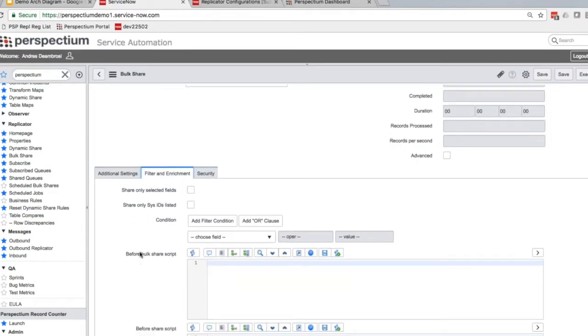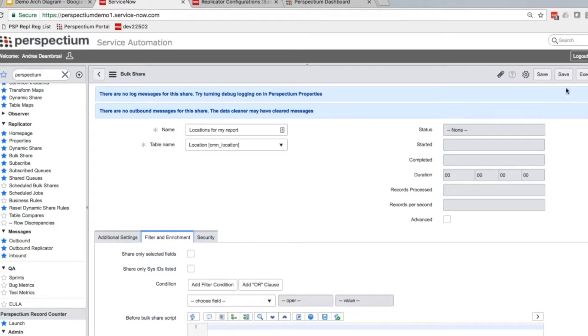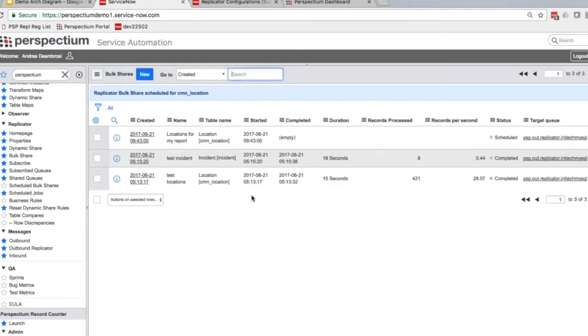So I could say only certain locations using the condition picker, which again is very similar, something very familiar to those who've used ServiceNow. So what I'm going to do is execute this now. I want all my locations to go over to my report. And so I have scheduled that bulk share to begin sending data to my database.